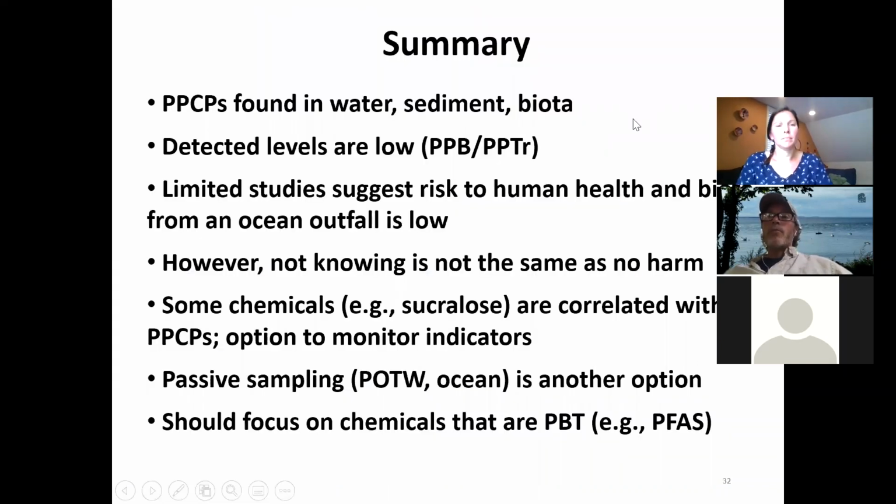So there's a lot of information, but I'll summarize it this way. We can find the pharmaceuticals in water, we can find them in sediments, and we can find them in biota. But in all cases, they're at very low levels. We're talking parts per billion and parts per trillion. Normally, when we measure things in the environment, they're in the parts per million or parts per thousand level. So these are billions and trillions. There are a limited number of studies that suggest some risk to human health in biota. But for ocean outfalls, it's very, very low.